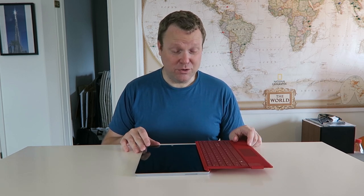Which kind of brings me to, should you buy this? Well, it depends very much on what you want to use it for. And I say want, because I can't really think of anyone who needs a Surface 3. It is not powerful enough to really do any kind of professional work. You can do a lot of work on it, but if I were a professional, I would probably get really annoyed with the lack of power here.